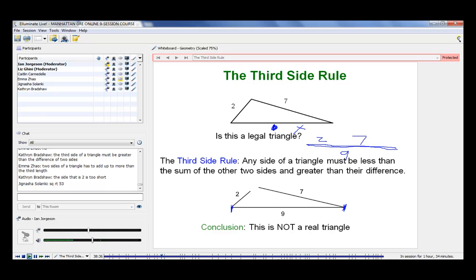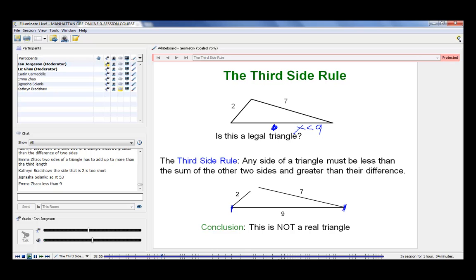So this is not a right triangle, so we shouldn't be doing anything in terms of the Pythagorean theorem, which is, I'm assuming, where you got that. And Emma's actually got the answer. It's got to be less than 9. Does it have to be 8? What do you guys think? Does less than 9 mean 8? No, it could be 7, but does it have to be 8 or less, I should say? Could it be bigger than 8?